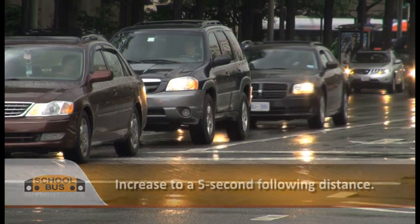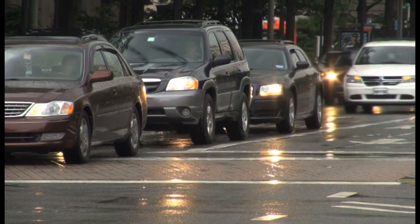Speaking of leaving room, in the rain you'll need to increase your following distance to at least 5 seconds to prevent any wet collisions. Reduced traction means it takes longer for you to stop. That extra second in your following distance gives you the room you need. And never use cruise control in the rain. If you leave more room, you will reduce the risk.